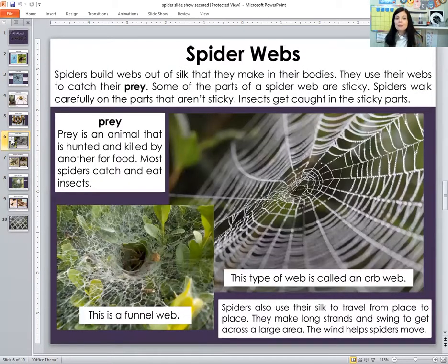Spiders build webs out of silk that they make in their bodies. They use their webs to catch their prey. Prey is just an animal that is hunted or killed by another animal for food. Most spiders catch and eat insects. Some of the parts of a spider's web are sticky. Spiders walk carefully on the parts that aren't sticky. Insects get caught in the sticky parts.